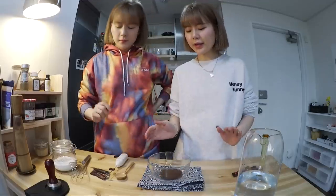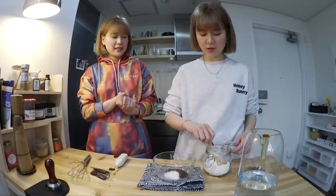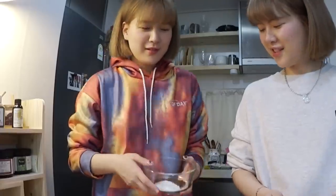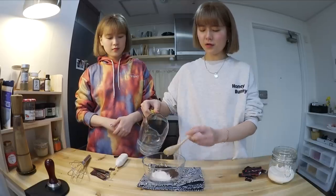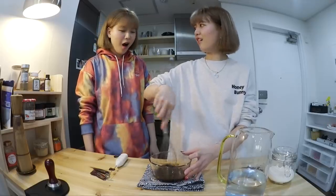One, two, three, four, five, six. And then they put like exactly the same amount of sugar. One. Oh my god. It's like a calorie bomb. Like diabetes, man. One, two. This is gonna take a while.